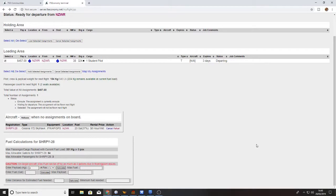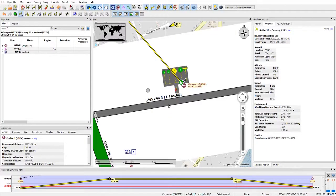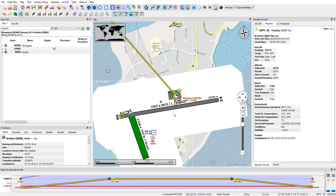So what I'll do is I'll go into a little nav map. We'll go and have a look at the routes. There's only one waypoint, which is up here, as it's only a short journey. But I'll just show you the direction that we'll be flying from. Right, we're currently on stand 5. We'll be departing on runway 6.